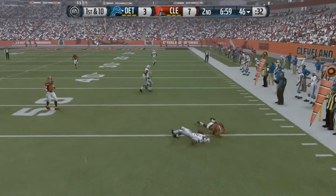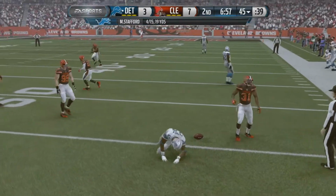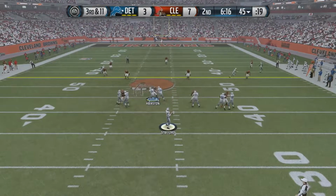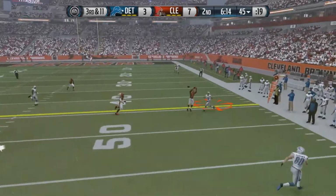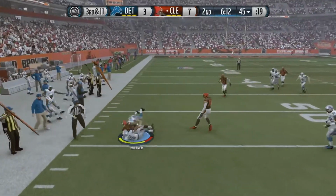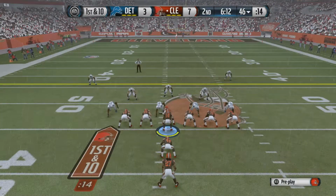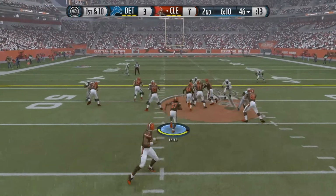Stafford going to dump this one off to Patrick, and he's going nowhere. That's going to be a loss of 1. 3rd and 11. Can the Lions pick up the 1st down? Stafford fires, and he's picked off by Dante Whitner. And the Browns take it back and start this drive at their own 46.